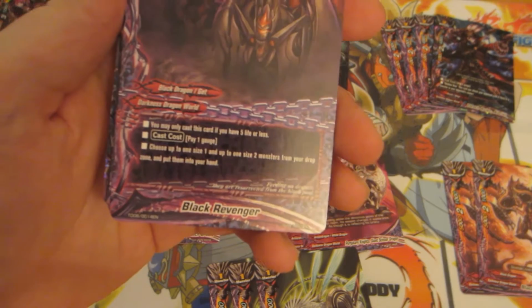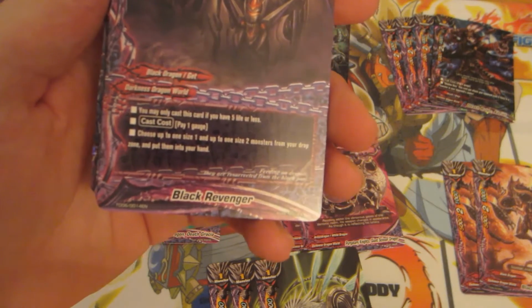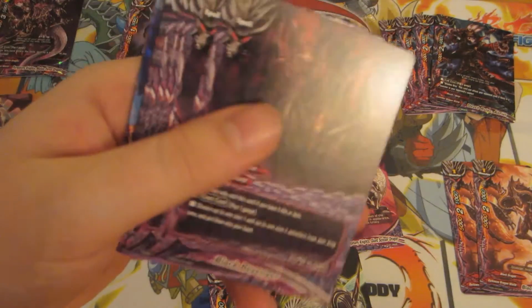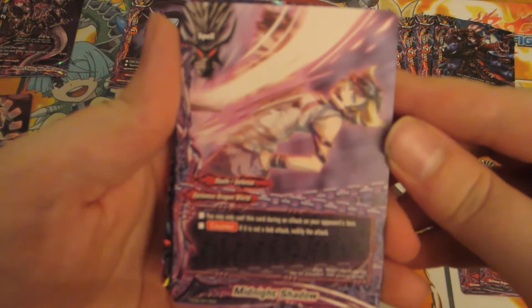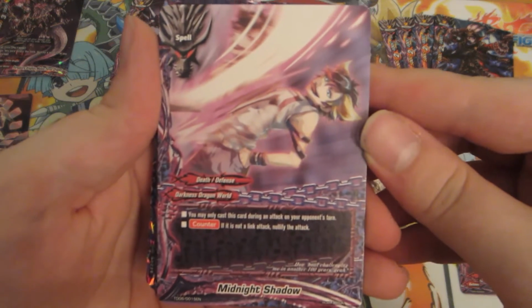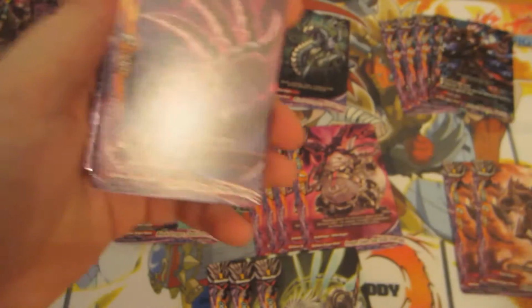Black Revenger. You may only cast this card if you have 5 life or less. Pay a gauge. Choose up to 1 size 1 and 1 size 2 monsters from your drop zone. Add them to your hand. That's really good. That's kind of like Continue. Very clutch card. Right here we have Midnight Shadow, which is, if it's not a link attack, nullify the attack. Try to get a little better focus. Art from an anime, which I'm not huge into, but whatever.